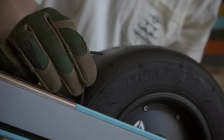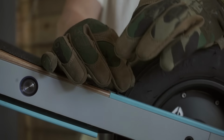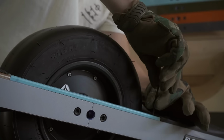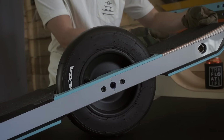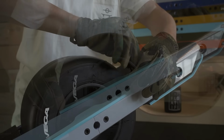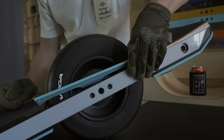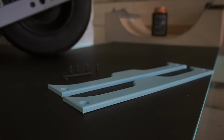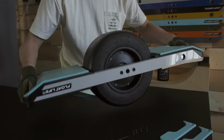First things first, grab your 1/8 inch Allen key and remove any fender or fender deletes that you have on your board. And once you've removed your fender deletes or your fender, it's time to take your board and flip her over.